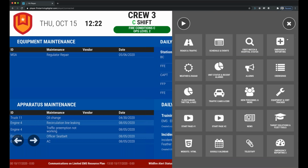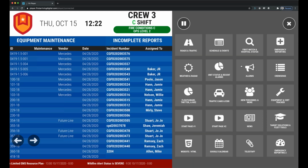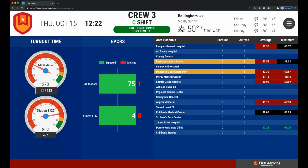So that is what we've got in production right now. Well, this is only a snapshot, of course. We have a ton of different things that we have out there. Again, everybody's issue that they're trying to solve with communications is going to be separate, is going to be different from even the neighboring department, and that's perfectly fine. We're going to work with you on that.